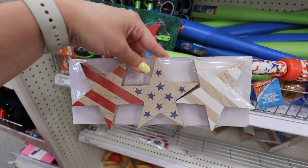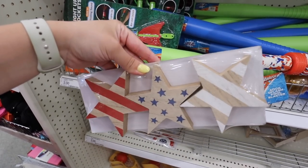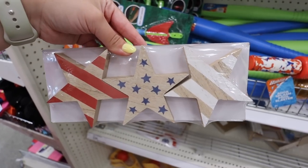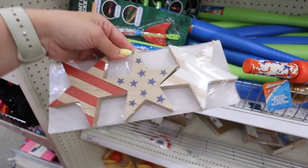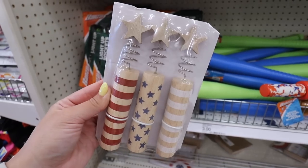These little stars are so cute. These star packs, they are 3 for $3, so you get all 3 stars for $3. There's a red stripe, blue with stars, and a white stripe. I really like the wood color on these. I might have to pick these up too. Look how adorable these are.